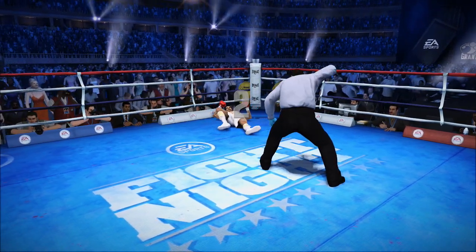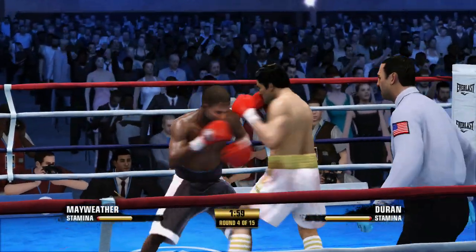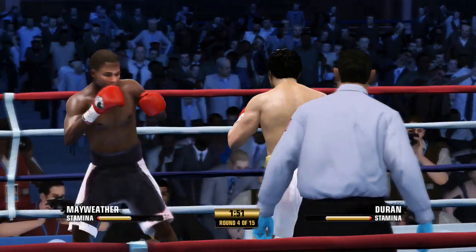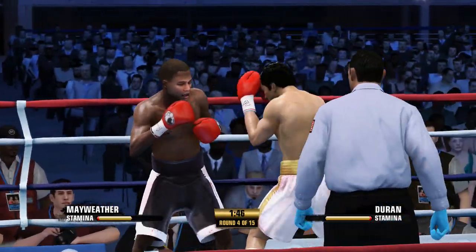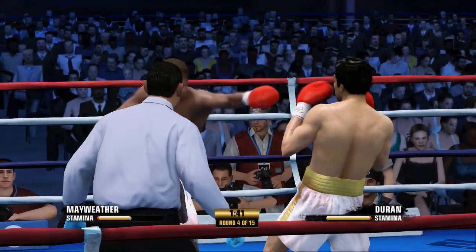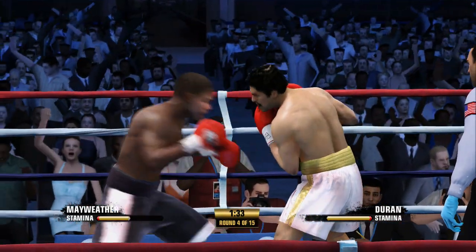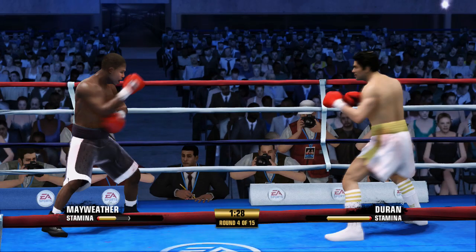One, two, three, four, five. Duran's getting back up to his feet after being knocked down. He missed that uppercut. One, two, that's it. Body shot. Good exchange, he fires back. 90 seconds to go here in this round.